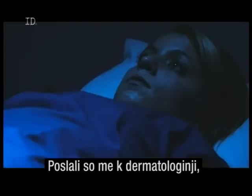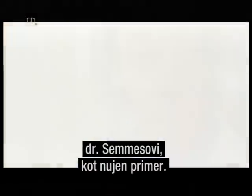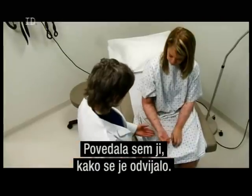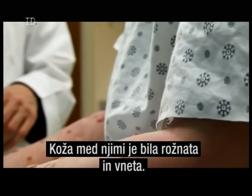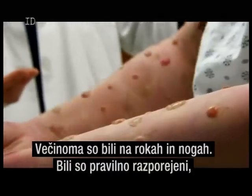To a local dermatologist, Dr. Sims, and fit me in as an emergency appointment. When I first met Katie, she was understandably anxious. I told her the progression of things. What was interesting about it was the number of blisters that she had. And she had lots of patches of pink inflamed skin. Mostly these were on her arms and her legs.